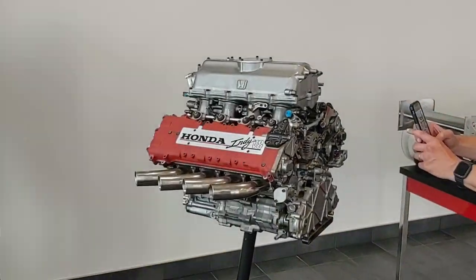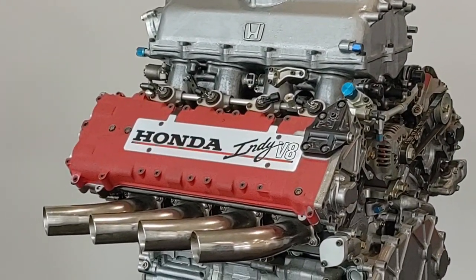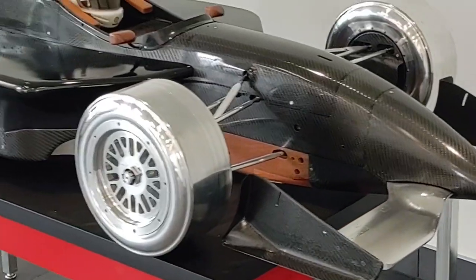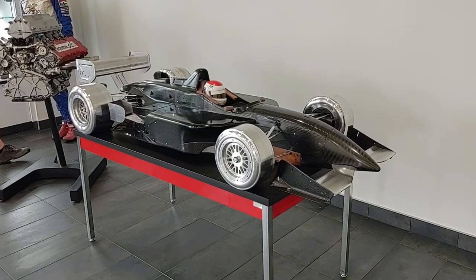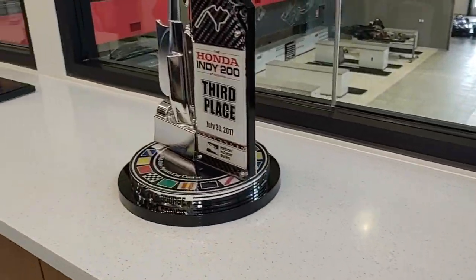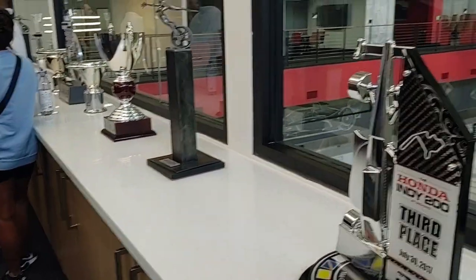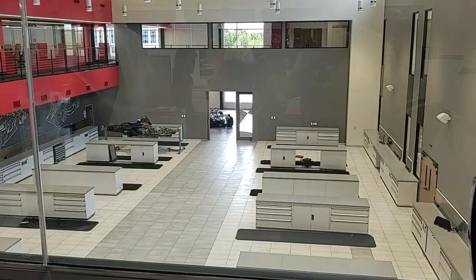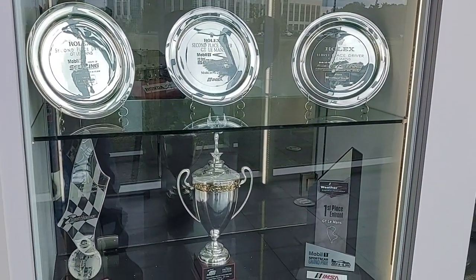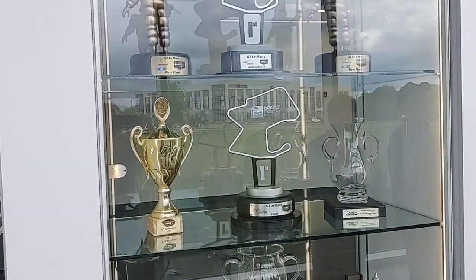The achievements and the trophies are full. They have to make more room to put all their trophies. They're a successful team, the Rahal Lanigan Letterman team. They mentioned that David Letterman is a big fan of Indy racing and that he has an investment in it, and that's great. And he often shows up at the Indianapolis races.